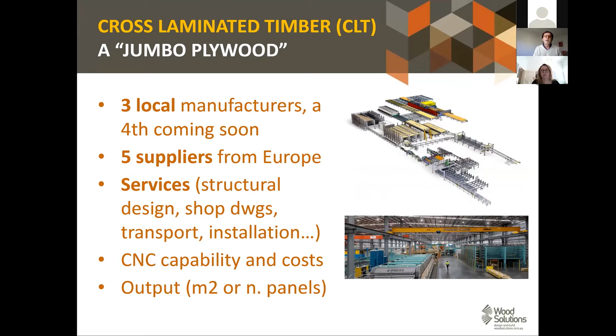And then cross-laminated timber is the new kid on the block. It's an amazing product, a jumbo plywood, we call it, which solves a lot of problems. It is based on some local manufacturers, which are well developed now, with 3 already operating and 4 coming soon, and a range of suppliers from Europe. And the key here is, what are the services that these people who are already into the mentality of mid-rise construction can provide? They do structural design, they do shop drawings, they do transport and installation, if it is the case.